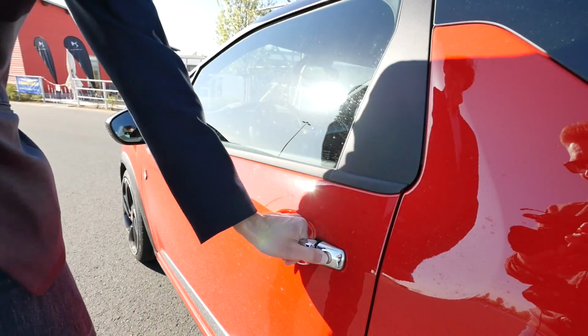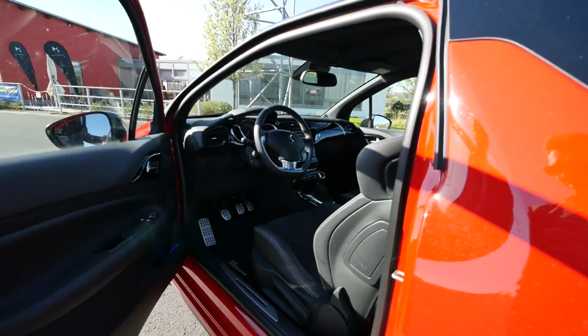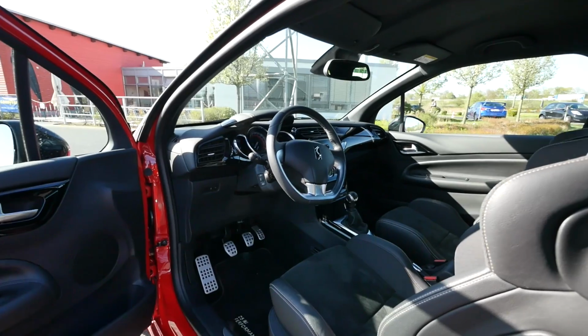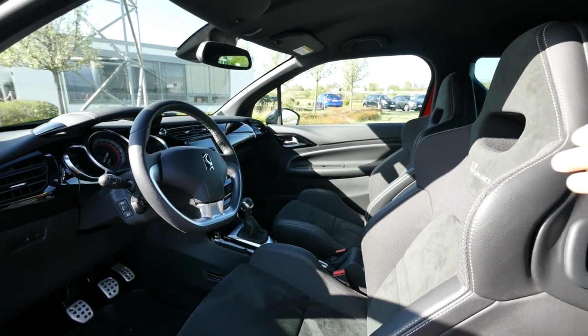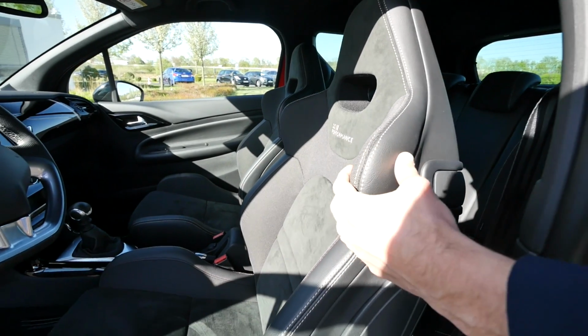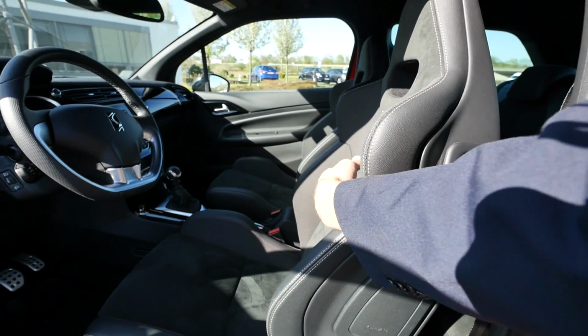Now let's take a look inside of the DS Performance, and the big difference to the normal versions is you get those special seats here. Wow, real racing seats with a lot of side support and really a great mix.